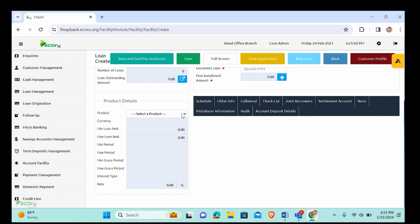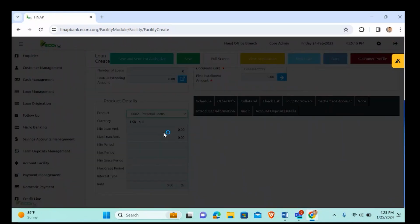So initially we created a loan product. So those loan products that we created are what's shown here. So here we can select the loan product as to what products that we are giving this for. So let's say that this Mr. Kamal Pereira has requested a personal loan, so we can select personal loans here.